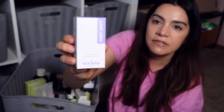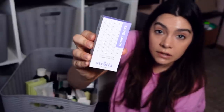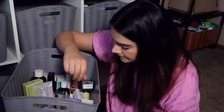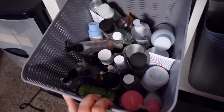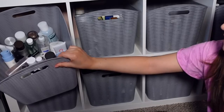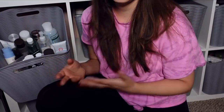So here I have the Stridex Night Shift Retinol Cream. Love, love, love. If you're a retinol newbie, I would suggest trying that one. Up here, these are actually empties, but not current empties. This is empty stuff that I liked. Sometimes I like to reference it in videos, but I don't necessarily have backups for it.